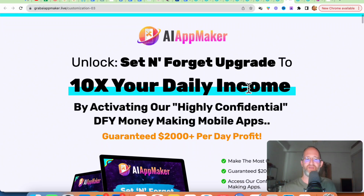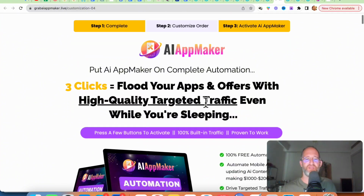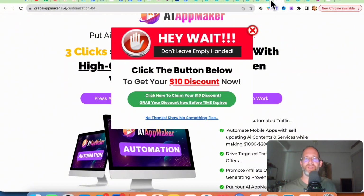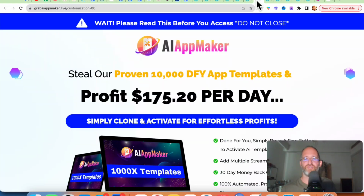Then they have a set and forget version of it. They say guaranteed $2,000 a day profit. How can you guarantee that? You can move your mouse away and get a $50 discount. I don't believe that. Anyways, next one here, you can flood your app and offers with high quality traffic. Move your mouse away and get a $10 discount. Then they've got another one here, which is 5 proven done for you sites. Move your mouse away and get a $100 discount.